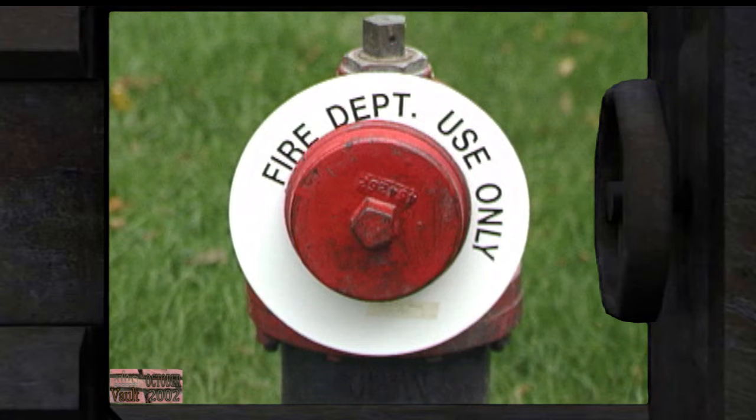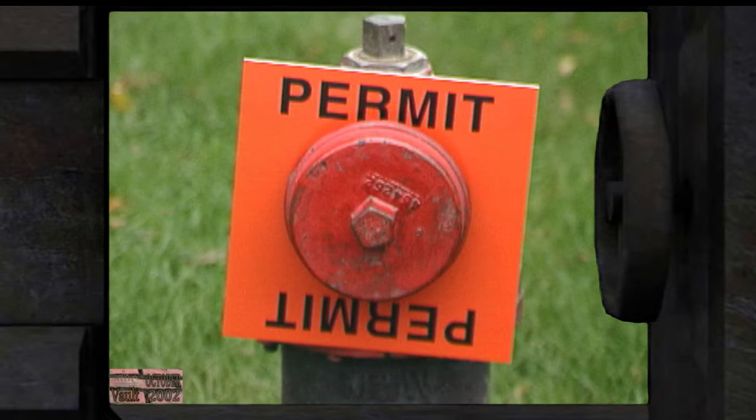You may have noticed something extra on some hydrants. A white-colored ring indicates fire department use only. If used, water must be pumped out of the standpipe so it doesn't freeze. An orange ring indicates the user has a city permit and must use a backflow device to prevent contaminants from being drawn into the water system.